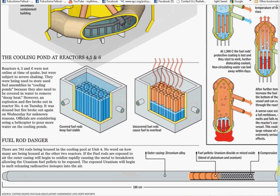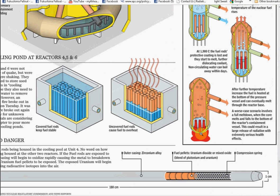So, oh, by the way, let's look over here at this. This is kind of an interesting picture. Look at this. You see this red stuff down there? The worst-case scenario involves a full meltdown when the core melts and falls to the bottom of the reactor's containment vessel. This could result in a large release of radiation with extremely serious health effects.